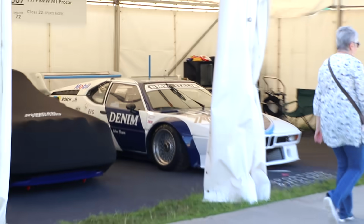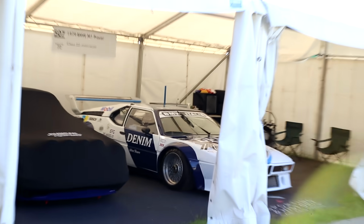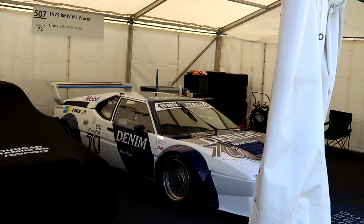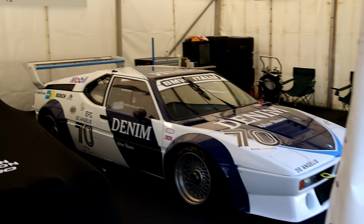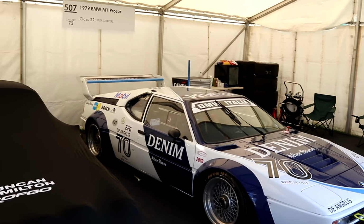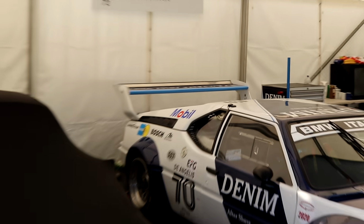M1 Procar, massive fan of these. Firstly, these are rFactor, Group 4 DRM something or others. Unbelievably noisy. That was my main memory of those cars. Very, very quick car. It is going up the hill. I think it's a time shootout. It sounds incredible, so we'll hopefully see that. It's pretty good. It's not the mightiest wing, no, but it's not bad.